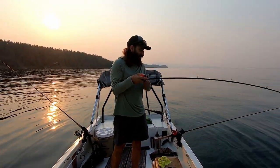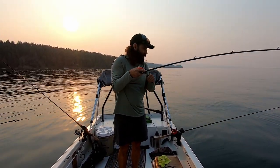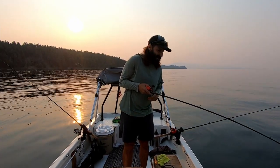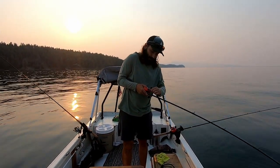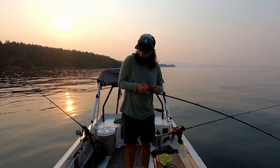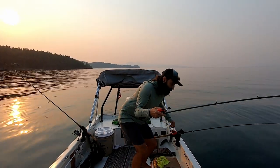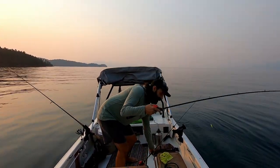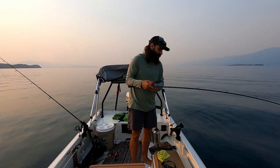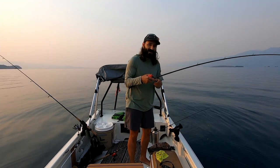Kind of unexpected here. Oh my God. Okay. I think it's a decent fish. Feels like a decent fish. Thankfully I got my net out earlier. My heart is racing. It feels decent. Try to get this one out of the way. I have no idea what to expect. I'm assuming it's a lake trout. Could be a whitefish. I do not know.